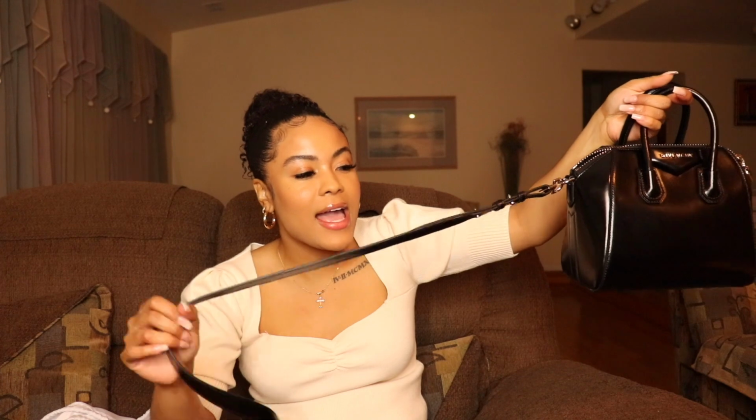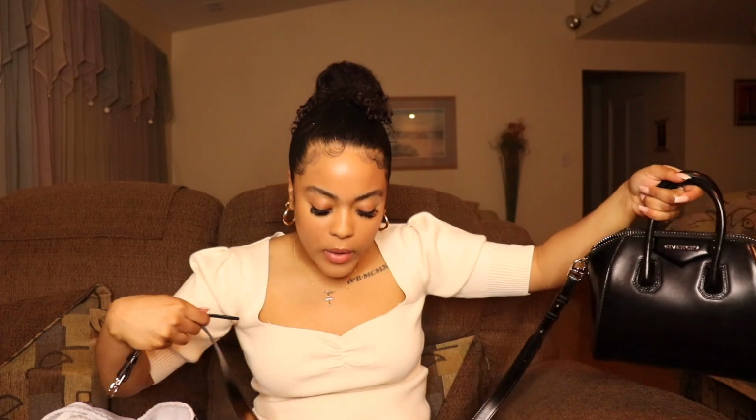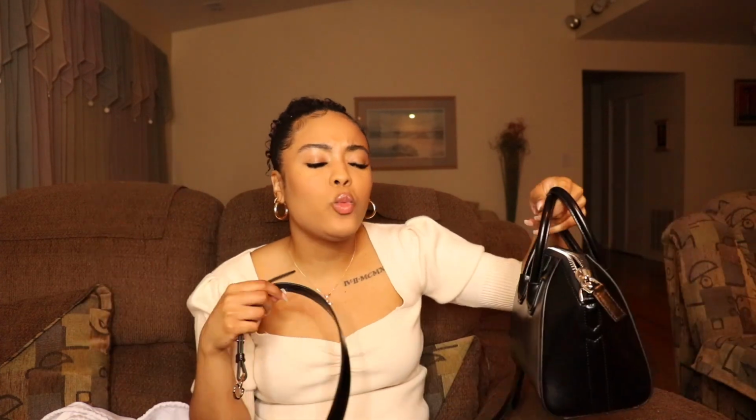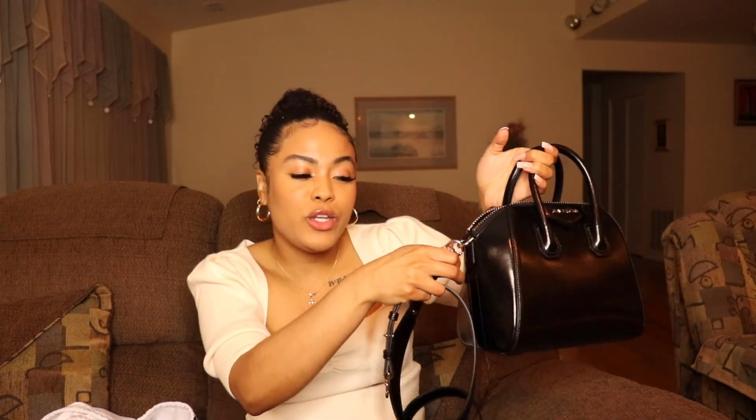I'm sure a lot of people probably have the same issue with this bag as I do, but nonetheless, the strap still looks good. I don't notice a lot of wear and tear on the strap, and I've definitely worn this bag more crossbody than I have handheld, but just keep in mind that when you are wearing crossbody, it can easily come undone. So that's something to keep in mind if you're thinking about purchasing this bag.